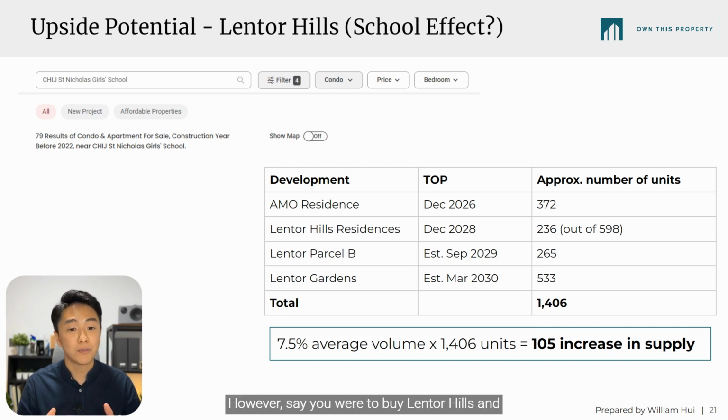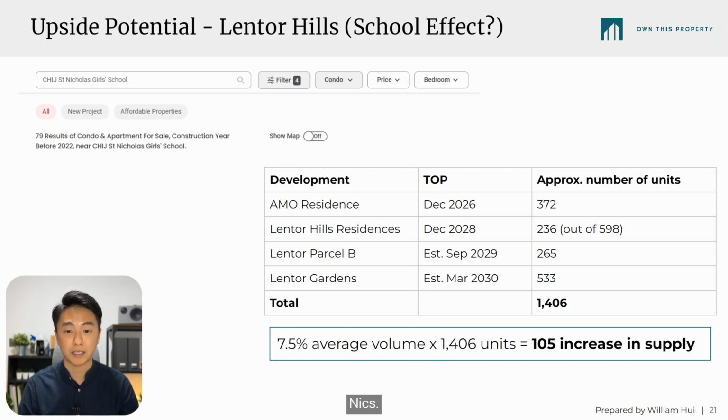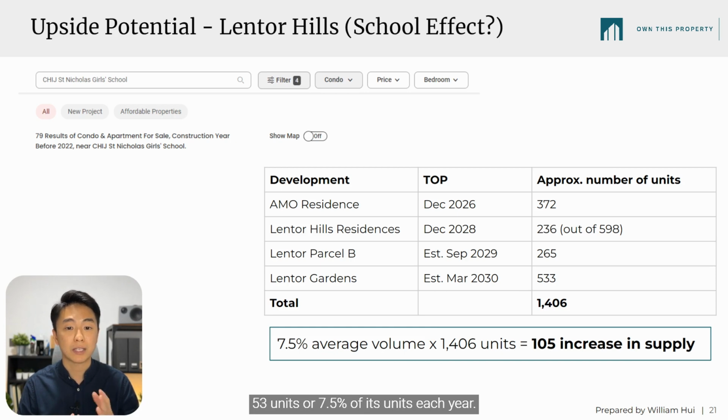Nick's. However, say you were to buy Lentor Hills and you want to exit in about 5 to 10 years time. Now, will this price chart look like Panorama's price chart? I think the answer is no, and here is why. In the coming years, there will be an injection of about 1,400 units that are also within 1 km of St. Nick's. In the past 2 years, Panorama sold about 53 units, or 7.5% of its units each year.